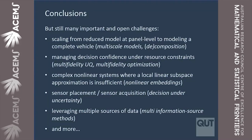Complex nonlinear systems where a local linear subspace approximation is insufficient. Models like POD that put linear subspaces through data sets are very powerful and work in many situations, but they don't always work. And I think maybe in the next couple of days, a couple of talks might touch on that. But more advanced methods that look for nonlinear embeddings, there is some nice work out there, but I think it's an area where even more is needed.